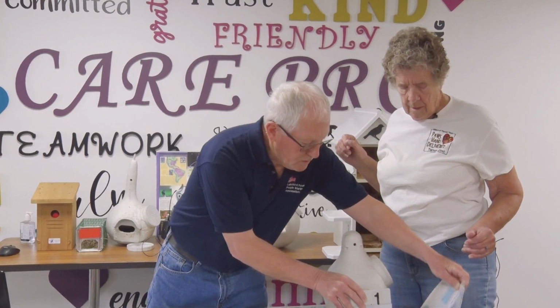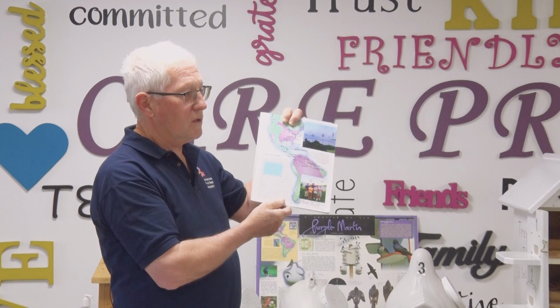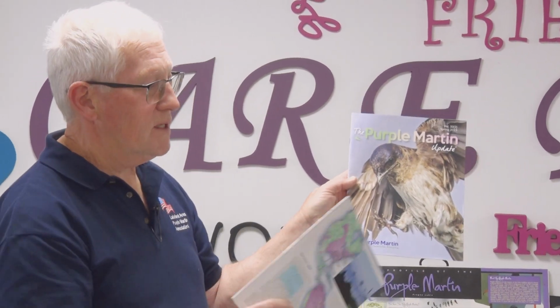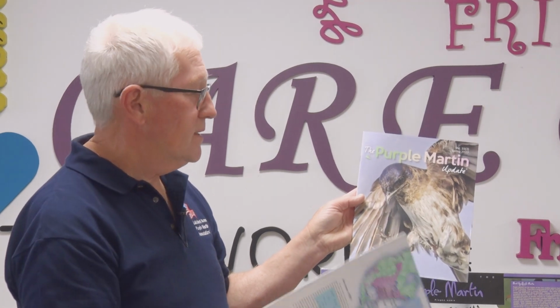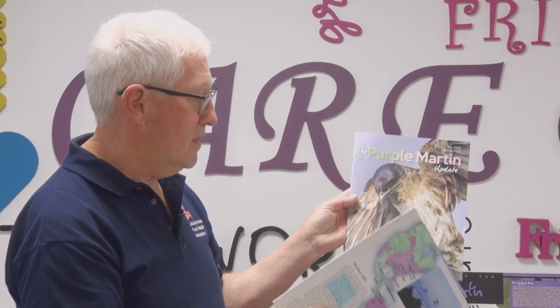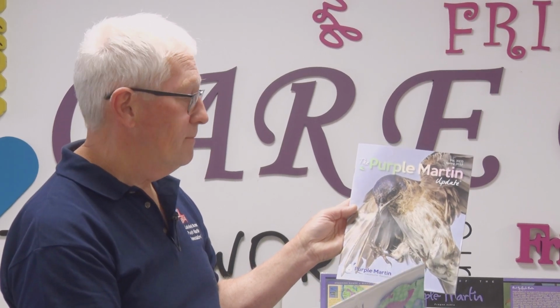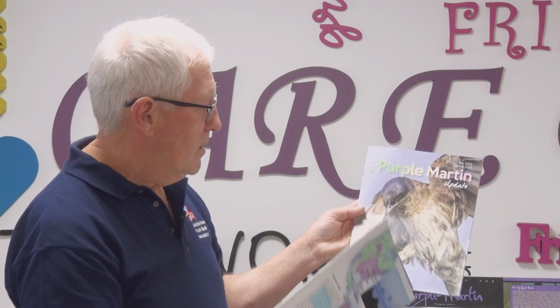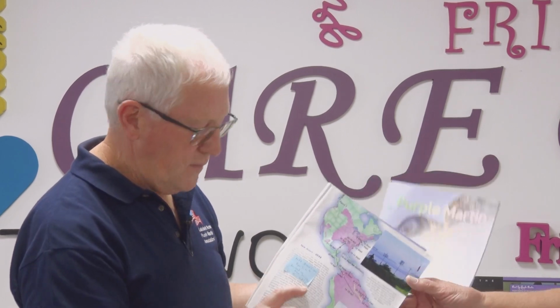Actually, here is a picture from the PMCA. It has a membership where you get 4 quarterly magazines. This is one of them, one that just came out the other day. It's a nice picture. It has comments in there from landlords across the country, different things to do, different scientific things that they're working on. The Amazon is where these birds go to winter. Oh, really? They go to the Amazon to winter. Oh, I didn't know that. So it's a really good thing to get.